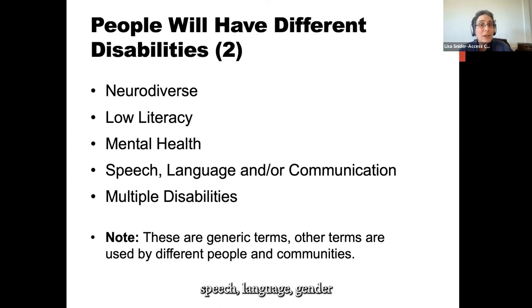Speech, language, and or communication disabilities. Boy, think about our world today, right? With Alexa, Cortana, Siri, she's probably listening to Remi right now, and Facebook's going to have ads for all this stuff in like 5 minutes. Today we're so into speech, right? Even me, I'm starting to use way more voice control on my iPhone.